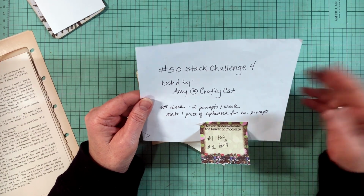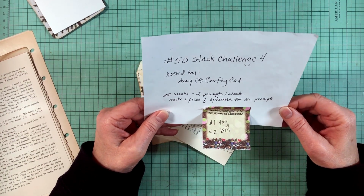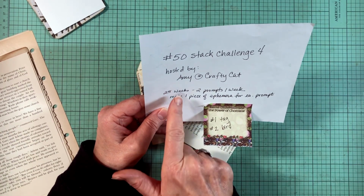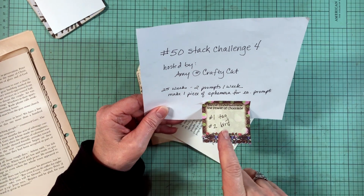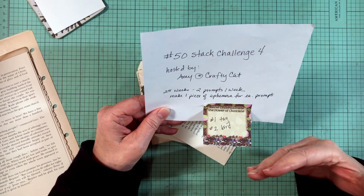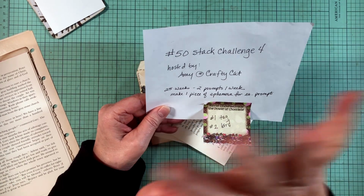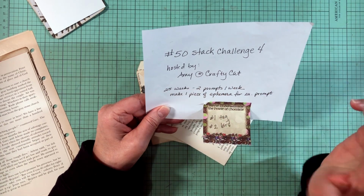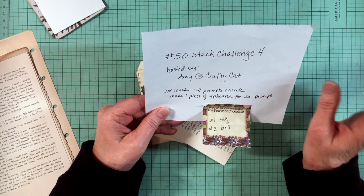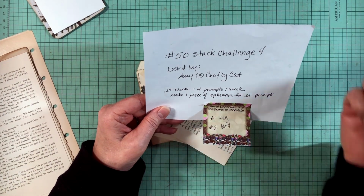So what is this challenge, you ask? I'm glad you asked because I'm going to tell you. So the challenge is 25 weeks long. She will give you 2 prompts per week. And she just draws a couple of ideas out of a bag. There's usually an overarching theme for the period of the challenge, and this time it's types of journals. Last time in Stack Challenge 3 it was Christmas.